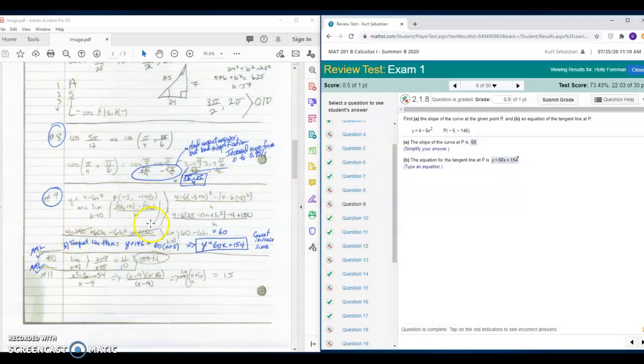So in 9 here, this is the first one where we wanted to find the slope of the curve. You did it correctly. Took the limit of 60 minus 6h as h goes to 0, you get a slope of 60, which is great, but then you never went on to find the tangent line. If you look at your answer here, you just put in this 60 minus 6h, which was part of your calculation for finding the slope of the tangent line, not for the entire equation.